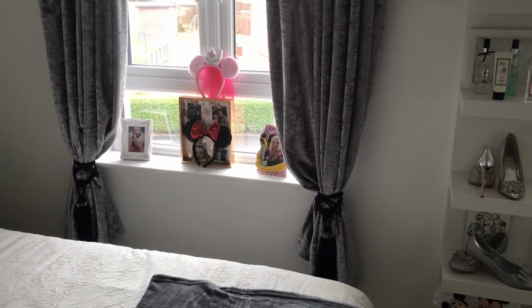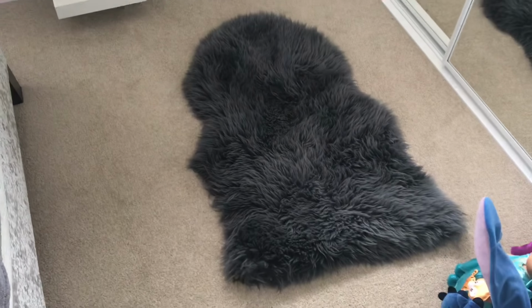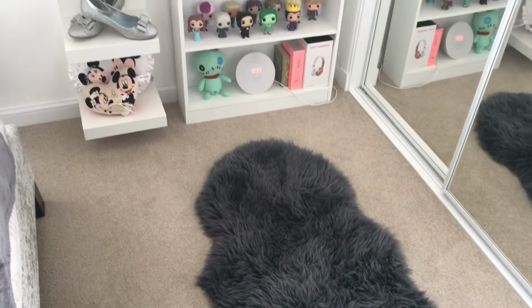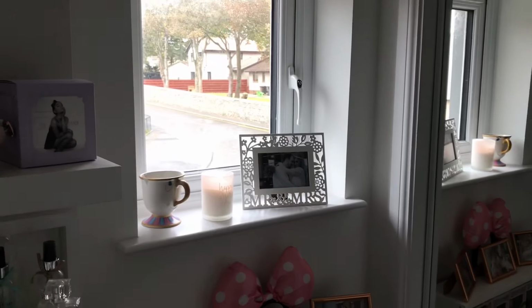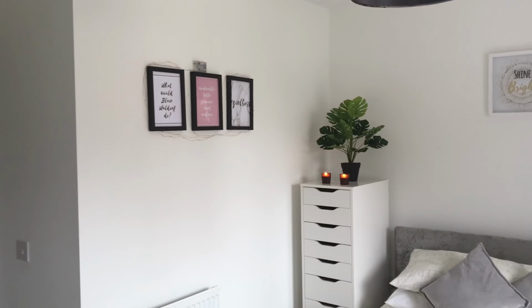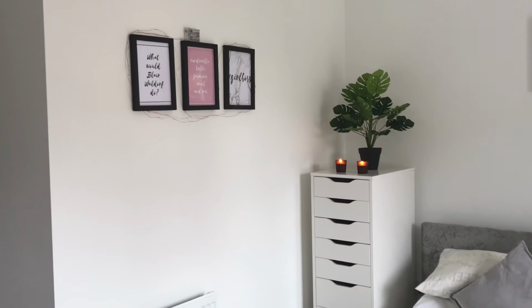We have some black curtain tassels with velvet grey curtains to match our bed. Oh, that's my rug. I think this one was from John Lewis. It's nice and fluffy. I don't know why I'm going back over here, but there we are. Oh, I want to show you my husband's painting. I did that for him. Star Wars.